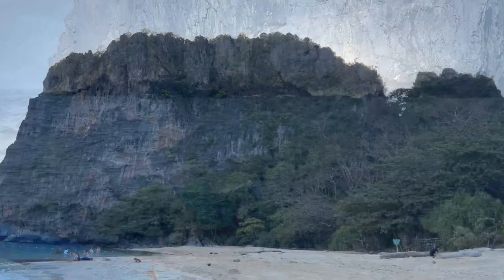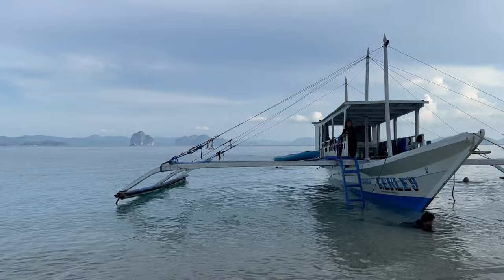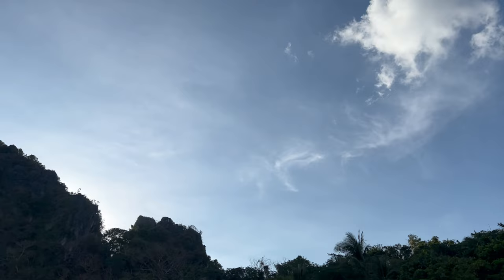Welcome to Helicopter Island. Hey guys, this is our last stop for our island hopping tour. Oh my gosh, it's so beautiful here. Hey guys, let's go snorkeling.